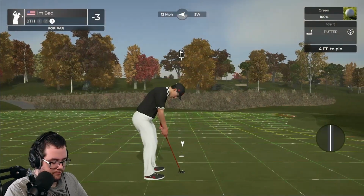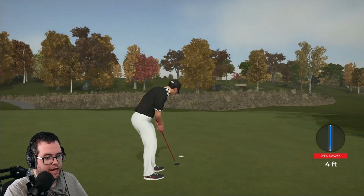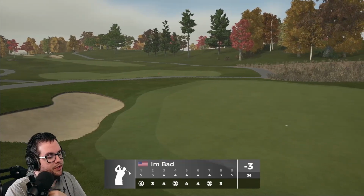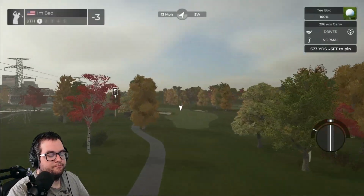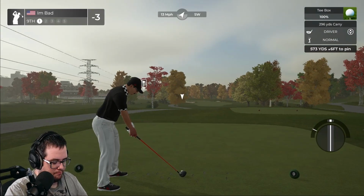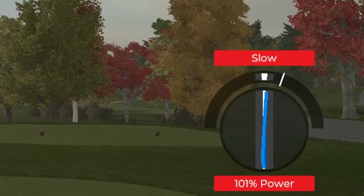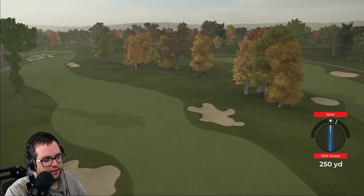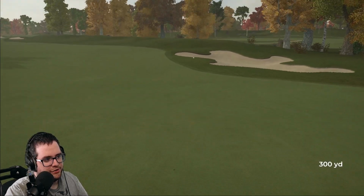Can't do that. Like I said, accuracy has been an issue lately. Past few rounds I've played, it has been an issue. That is unfortunate. All right, eagle time. God dang it. Be safe. Just, I don't know. Slope to the left magically.